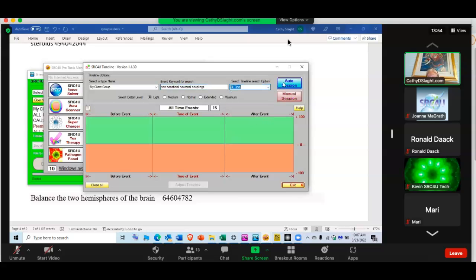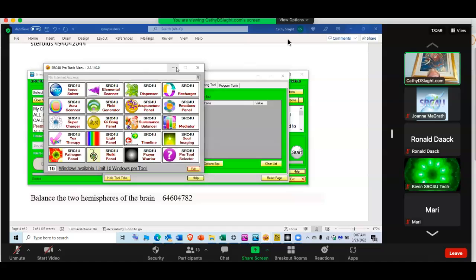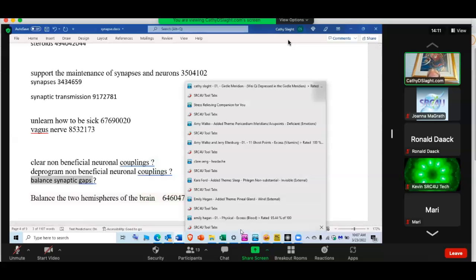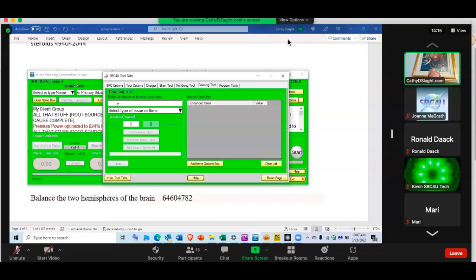I've just been going down to all time here. Let's just get it started. And these gaps in our pathways might be interesting to investigate, see if we need to balance anything.